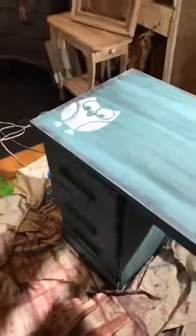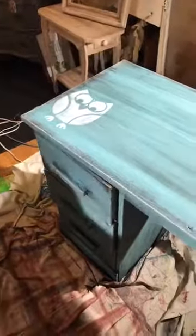Where do you get your stencils? You have so many stencils. You have no idea. I've collected a lot, but I will tell you one of my favorite places is... Dab, her night's complete.